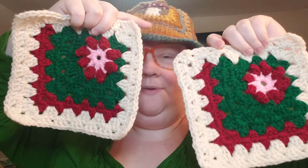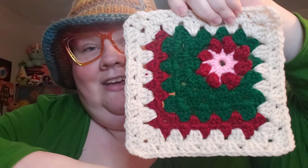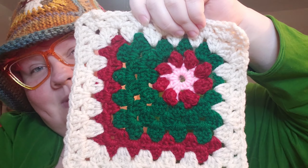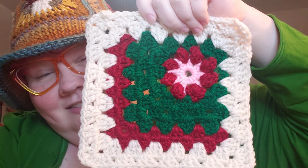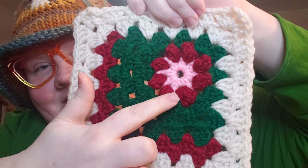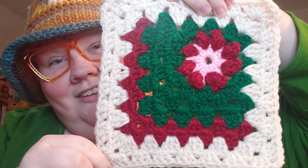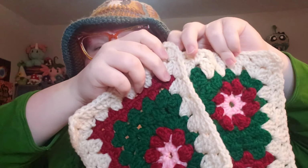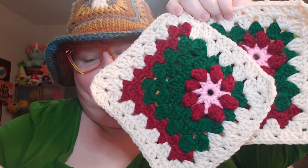All right, let's see what these squares look like. Ooh. Oh, these are beautiful. I'm going to hold up two of them, but they are all the same. Let me focus this for you. I love it. It's giving kind of Christmas vibes, but also has the pink in there. And these are nice, big squishy squares with textured stitches. Gorgeous. Thank you so much, Colleen. I love it. And then here to give the display of all of them.